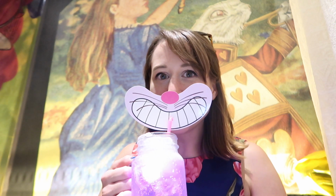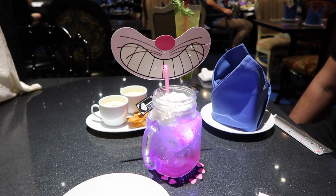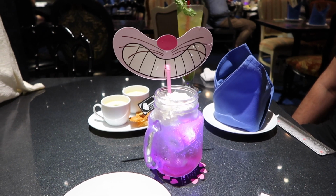I got a drink called the Cheshire Cat Smile. This is it. Yes, that's hilarious. I just took a sip of it. She did tell me to mix it, but oh, it's lovely and rose flavoured at the bottom. Oh, wait, did I tell you I changed my mind? I changed my mind after I looked at the special menu and they have the Cheshire Cat Smile, this drink, and it actually did have rose syrup in it.